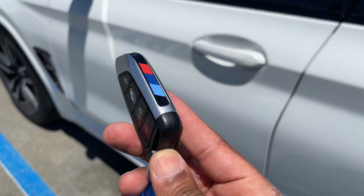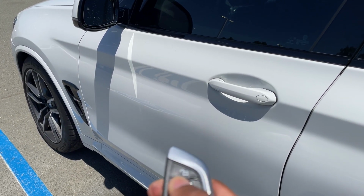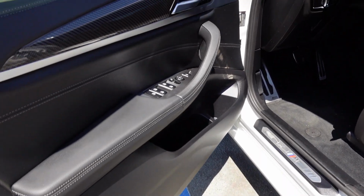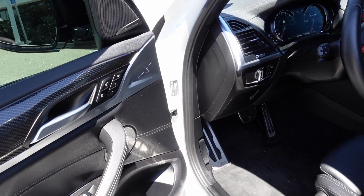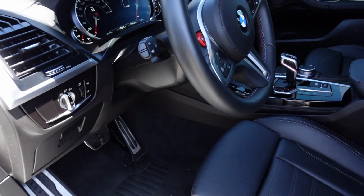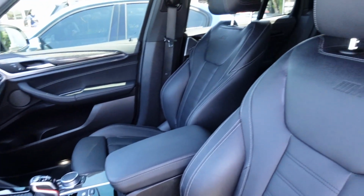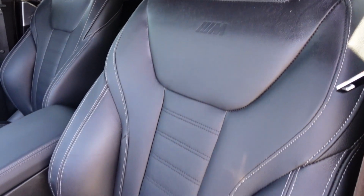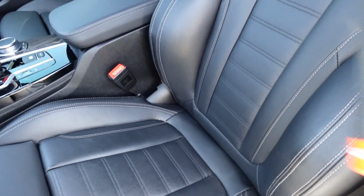This is the key here. Unlock. Coming aside, you can see all the carbon fiber going across here. Guys, look at these seats. Now these are the non-sports seats, I believe.